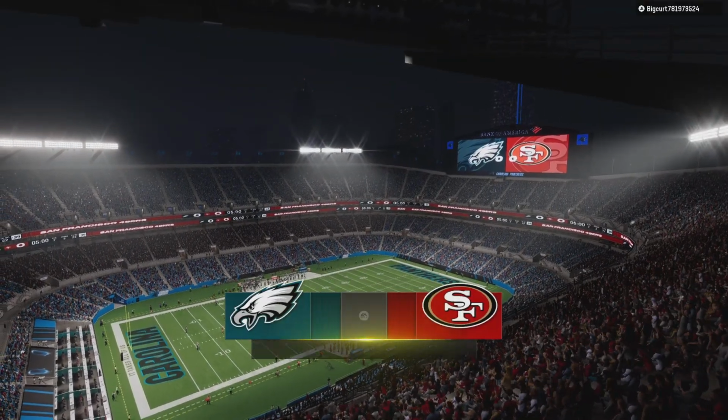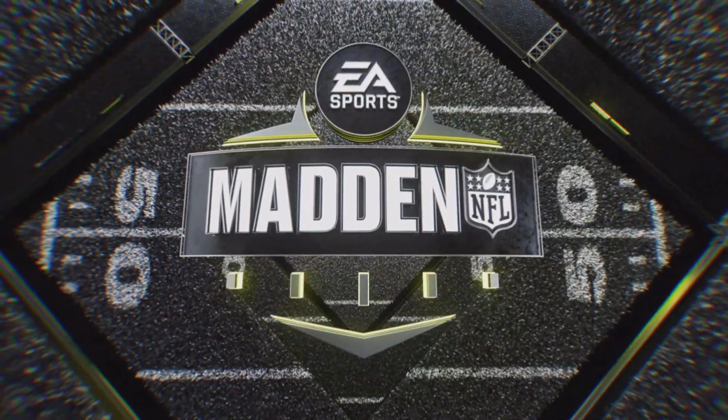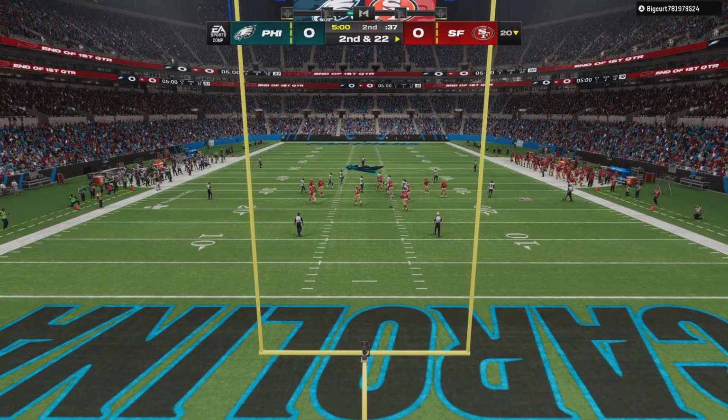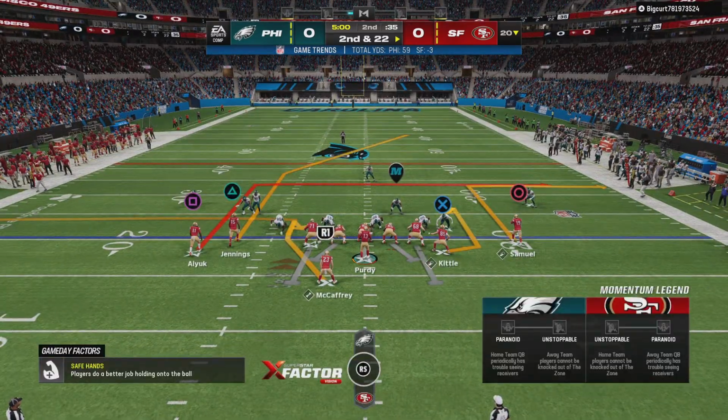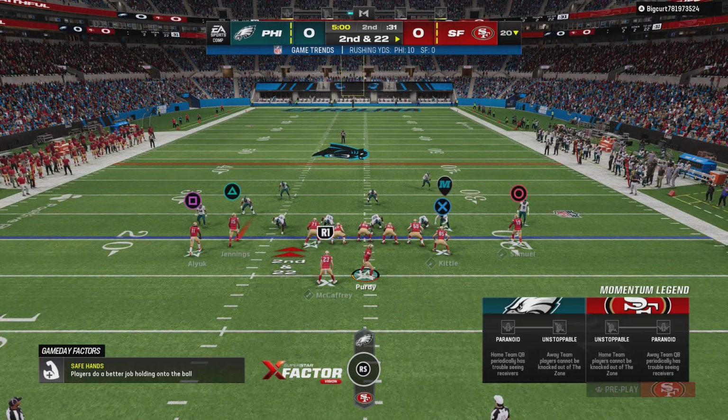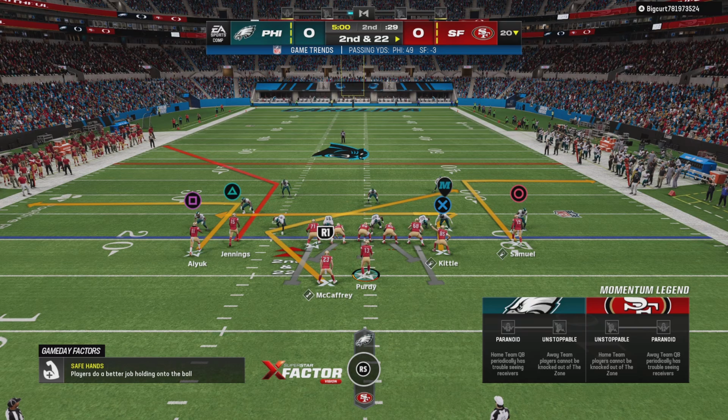We're scoreless after one. That huge loss on the sack makes this job much more difficult. It's now second down and 22 yards to go.